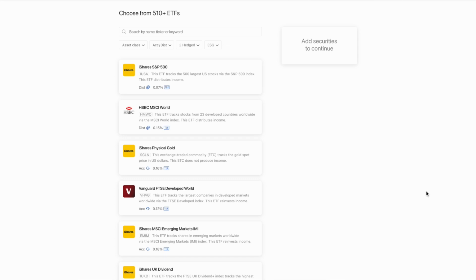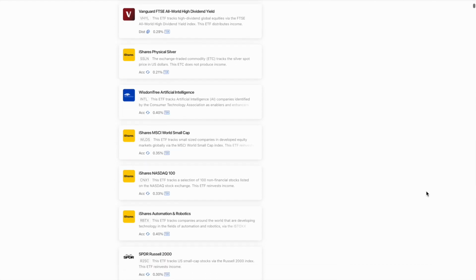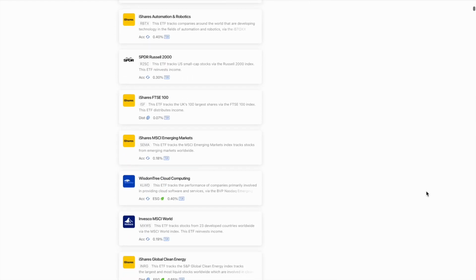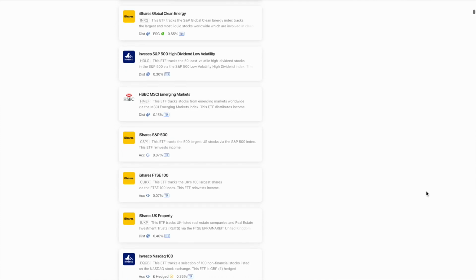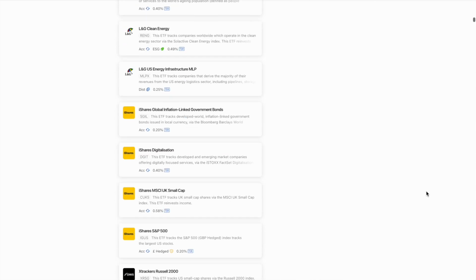However, InvestEngine, in my opinion, really comes into its own in this round, as although they only offer ETFs, they have a huge range of over 510 different ETFs across diversified world equity ETFs, sector-specific ETFs, ESG ETFs, bond ETFs, commodity ETFs. The list goes on and on. And these ETFs come from a range of different fund providers as well, including well-known fund providers such as iShares and also Vanguard. And there's actually quite a few different Vanguard ETFs available through InvestEngine, such as their FTSE All-World, FTSE Developed World, and FTSE Emerging Markets, just to name a few.